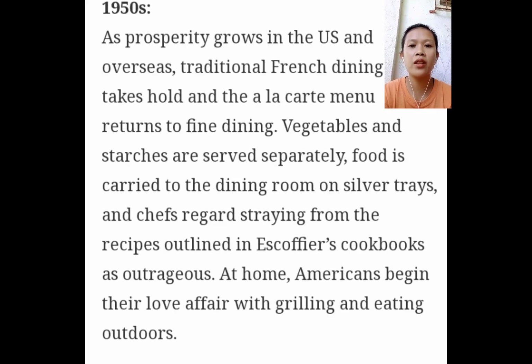In the 1950s, as prosperity grows in the US and overseas, traditional French dining again takes hold and the a la carte menu returns to fine dining. At home, Americans begin their love affair with grilling and eating outdoors. Vegetables and starches are served separately, food is carried to the dining room on silver trays, and chefs regarded straying from the recipes outlined in Escoffier's cookbooks as a crime.